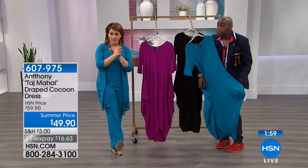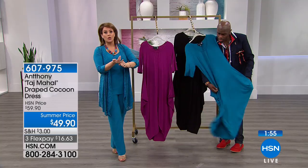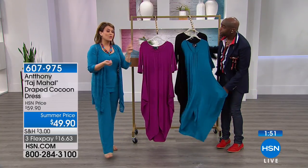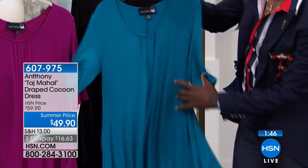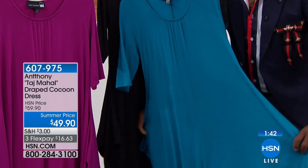Now, you have two sizes to choose from in terms of length. You can choose petite, which is 44 inches in length, or average, which is 46 inches. Extra small through 3X. This is 95% poly, 5% span. But I mean, yummy as a jammy, like a favorite pajama.